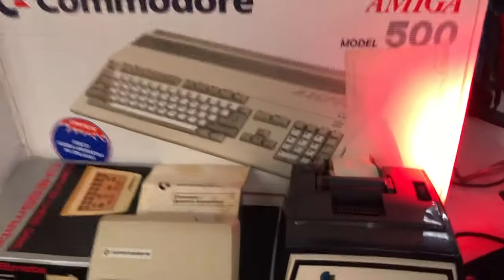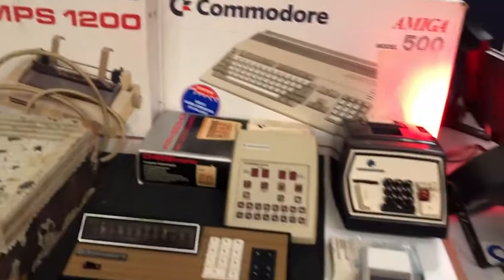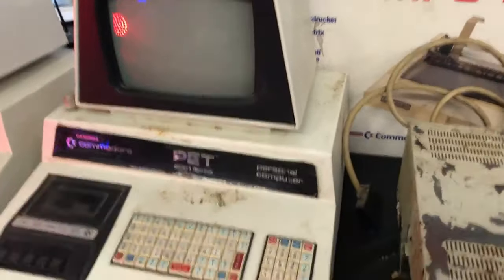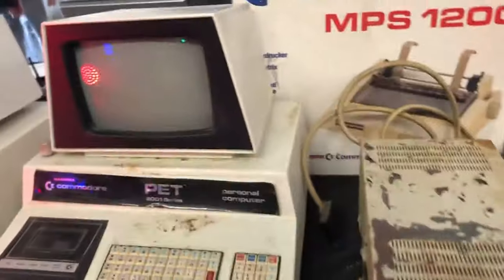Commodore Chessmate, circa 78. Nice boxes there. We move on to our PET machines. That's quite an old disk drive there. PET 2001, which is the first one. That needs a bit of restoration. You can open it up.